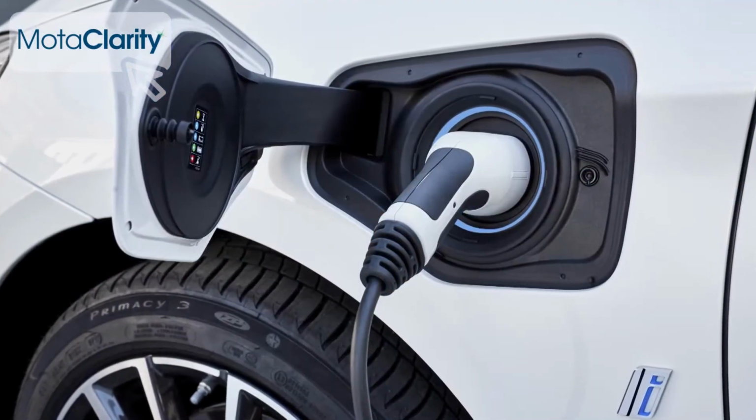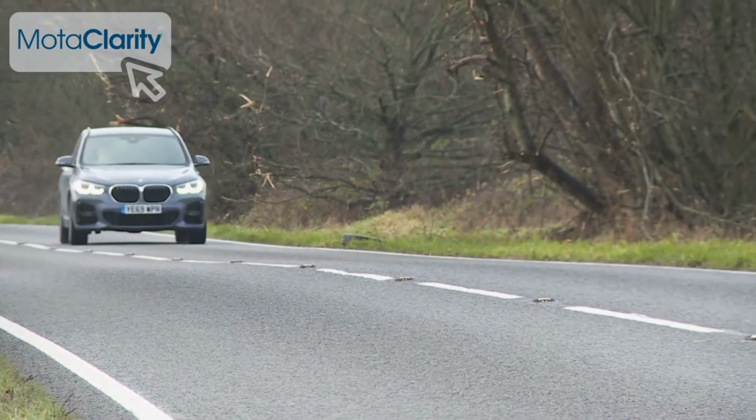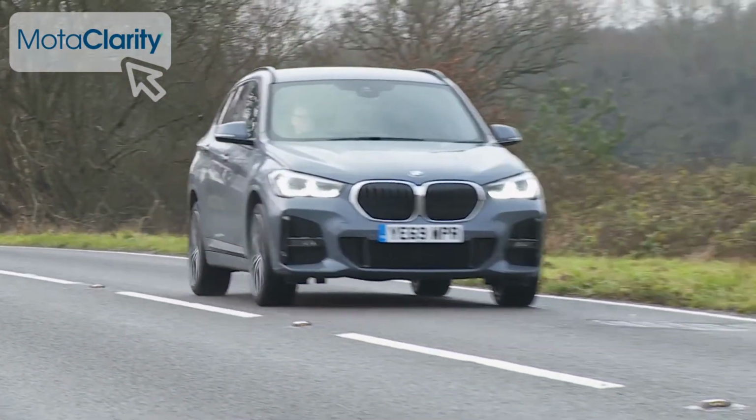This mates a 124 horsepower version of the 18i model's 1.5 litre 3-cylinder petrol engine driving the front wheels with a 95 horsepower electric motor which powers those at the rear and draws its energy from a rechargeable 9.7 kilowatt hour lithium-ion battery. Keep that topped up and a 31-mile WLTP rated all-electric driving range is possible.